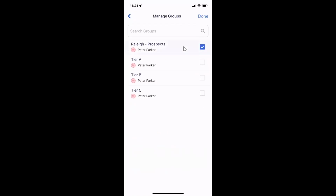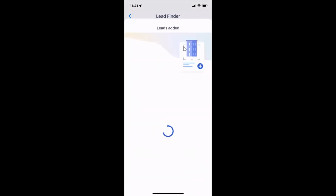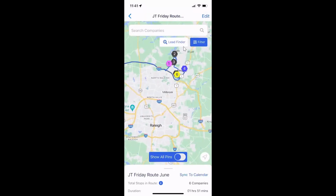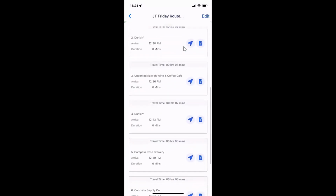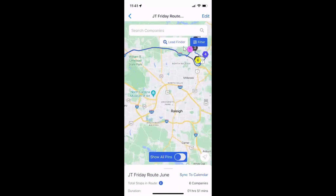When I do that, when I spoke about the black flag earlier, I'm going to make this a neon yellow so that we can see it. What it's going to do is give me the ability to do that cadence and see if that flag turns. And you'll see just by doing that, without any typing whatsoever from the rep, I've just pulled in Concrete Supply Company. Address, I can route right to it, and I can begin taking notes as soon as I actually interact with them as well.